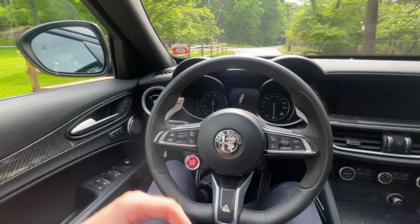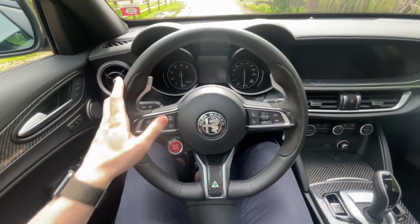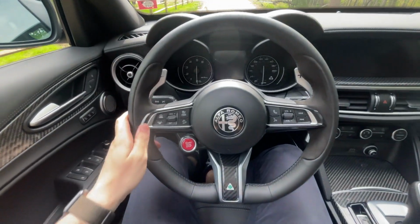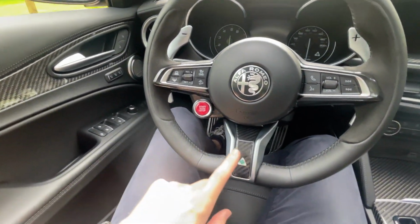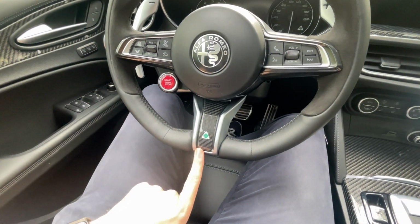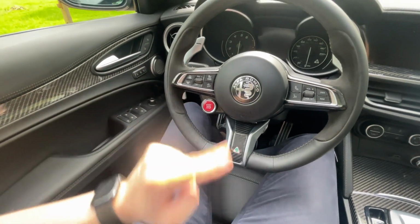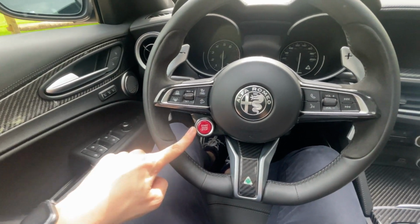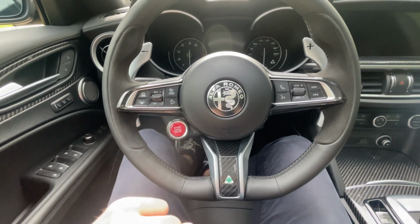Again, nice solid thump from the door, and look at this steering wheel. This is your business center right here. Beautiful leather wrapped steering wheel with these Alcantara inserts on the side for a little bit more grip. I think that's fantastic. I love this carbon fiber trim down here. It looks really great, especially with the Quadrifoglio badge right there. And you'll know you're driving a Quadrifoglio as the start-stop button is in this awesome red color right there. It really makes this feel super special.